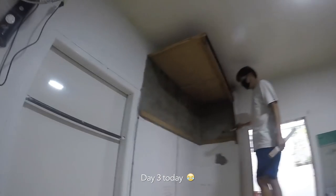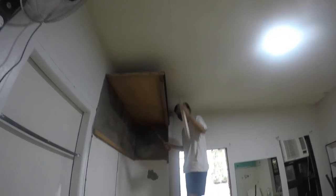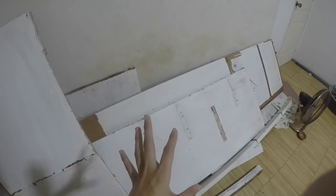Day 3 today! Some shelves and cabinets. Hindi namin sila itatapon kasi gagamitin pa namin sila later on. So, yun dyan na sila.